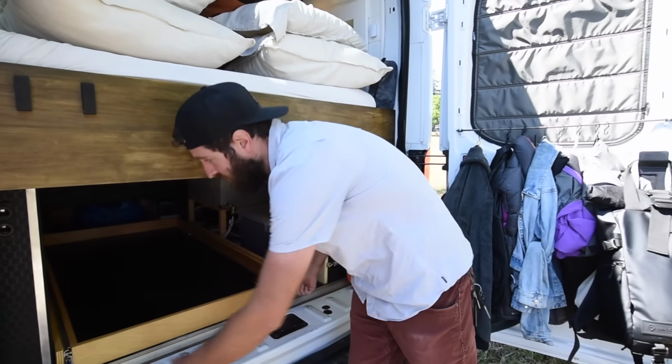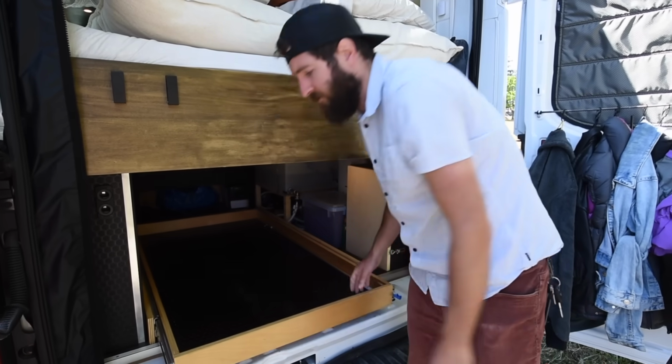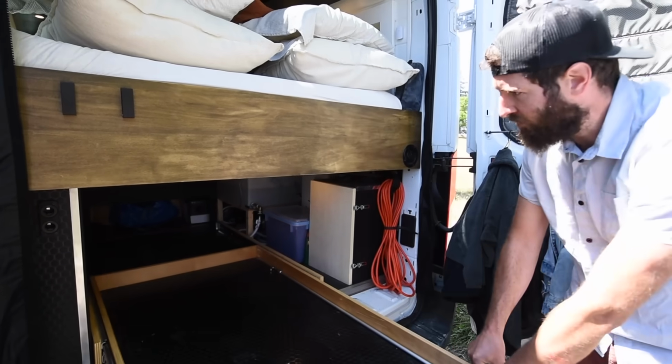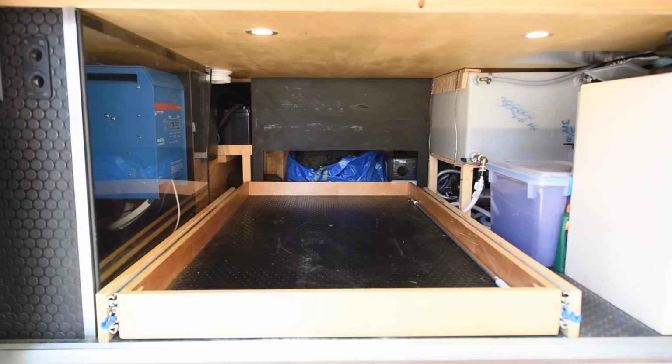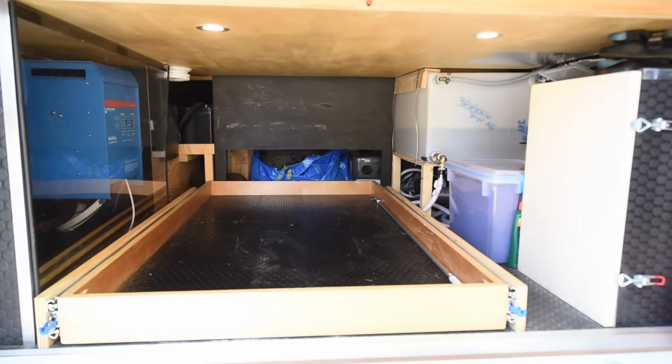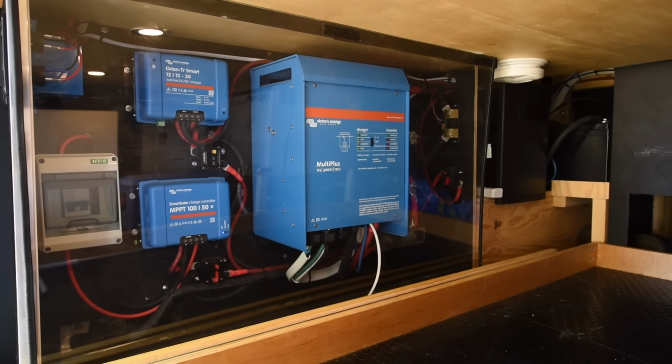This is the storage drawer. It's on 500-pound heavy-duty drawer slides. Just pulls out, and then we can keep all of our stuff on it. We keep our inflatable kayak, all of our camping gear, hiking gear, everything we need.